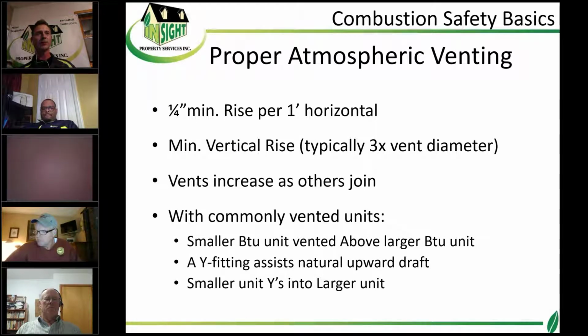So I'll take a tape measure and measure, say, here's a 2-foot section. I'll often measure from the ceiling down, because usually the ceiling is level, and the floors might not be. I just want to make sure that, however many feet, I multiply by a 1/4 inch, and on a 2-foot pipe, I want to see at least a 1/2 inch of rise.